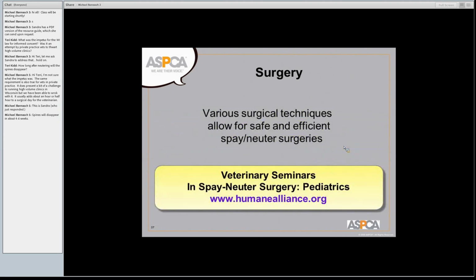Okay, so this is what's in that DVD, the pediatrics DVD from Humane Alliance. It goes over various surgical techniques that allow for safe and efficient spay neuter surgeries. And the big four here are modified Miller's knot, a feline ovarian pedicle tie, a figure 8 knot, and an overhand tie. So some of those I remember learning in vet school.